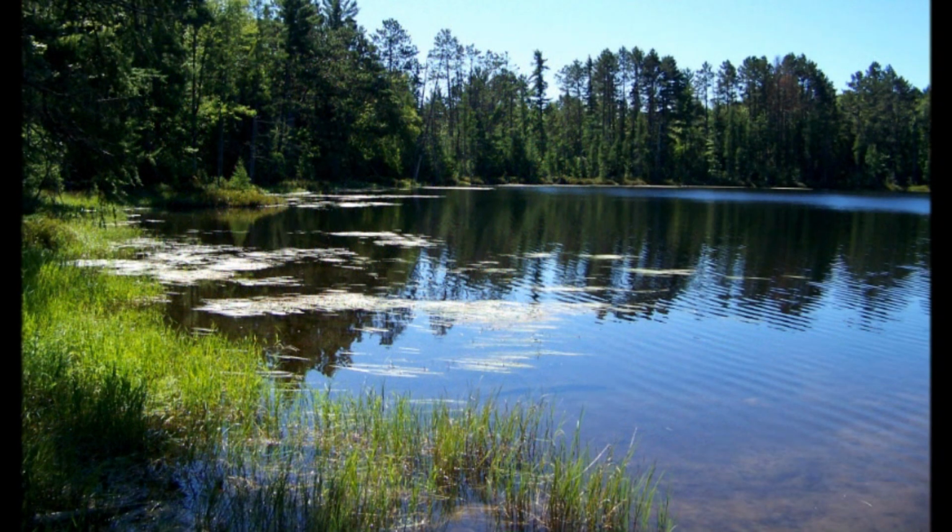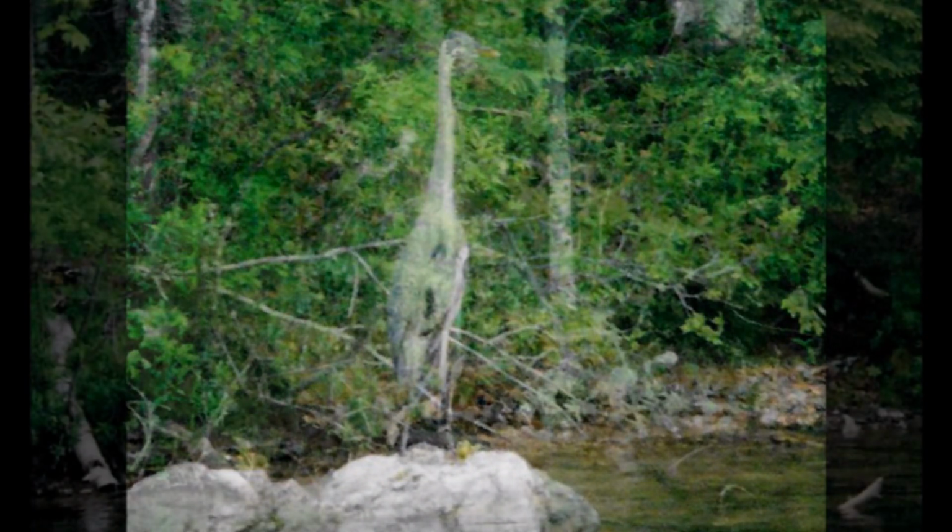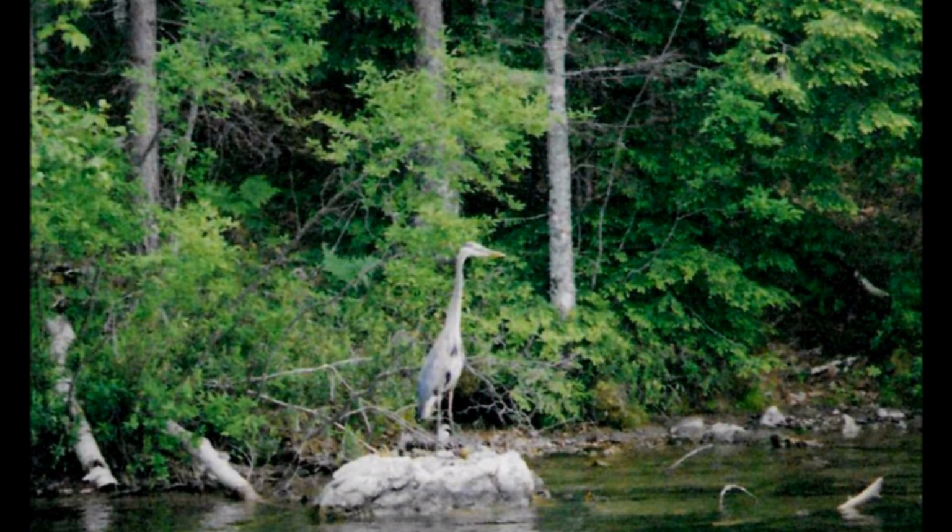As I moved from bay to bay throughout the day, I found I was not the only one scouting these bays. I had company. A blue heron was also perched higher on a rock, looking into the water for sign of his next possible meal.